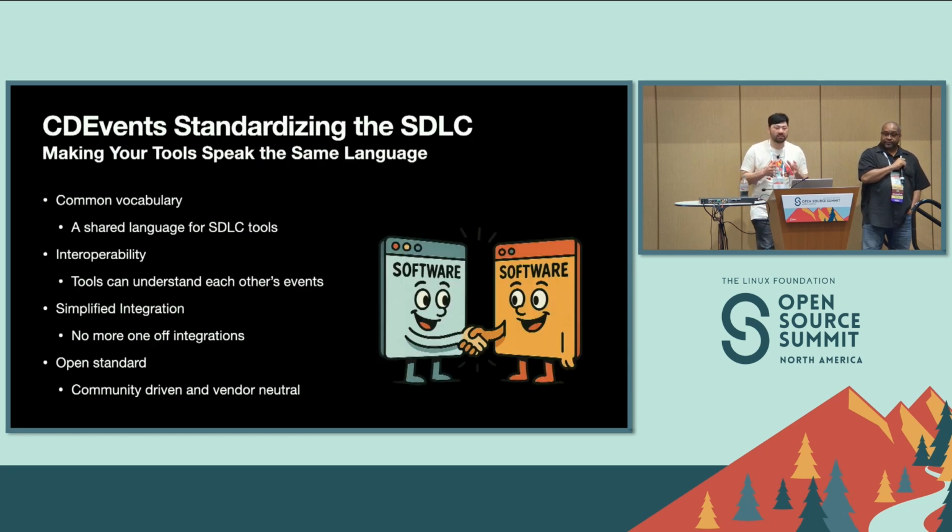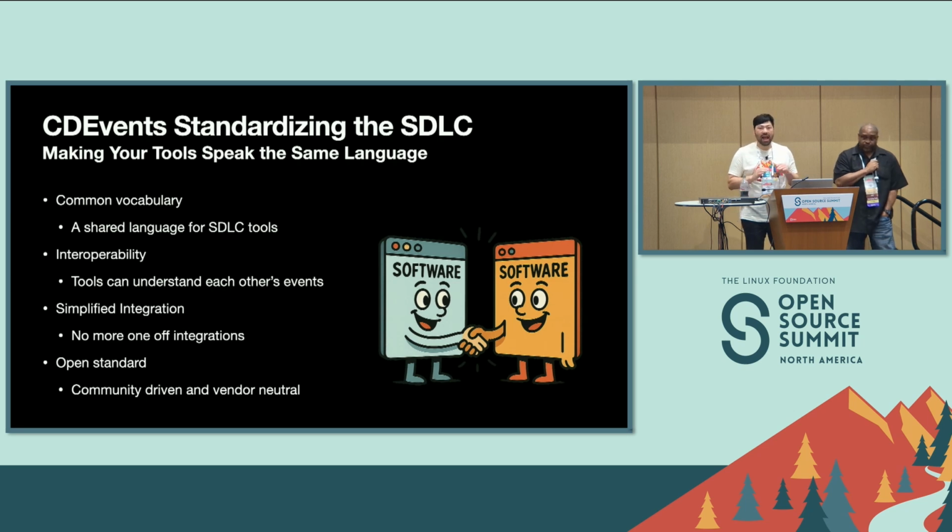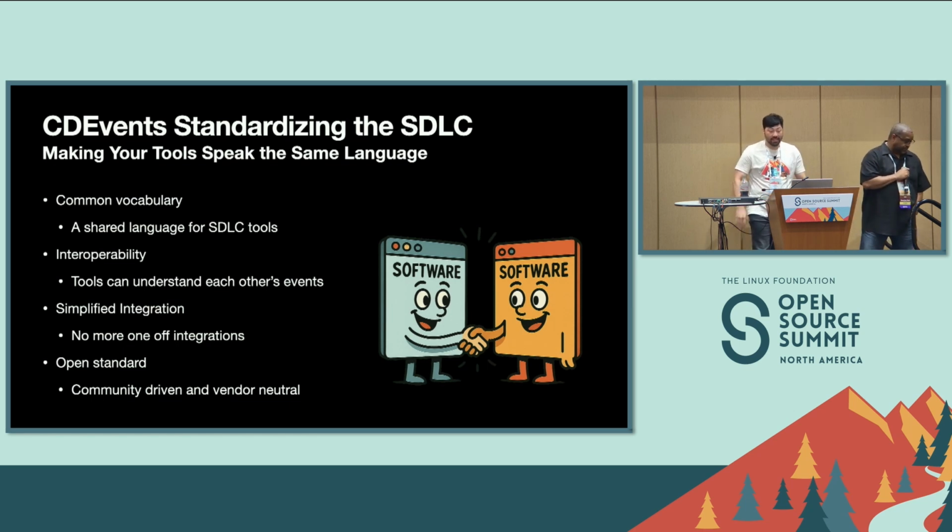So let's talk about CDEvents. For those who aren't familiar, CDEvents is a CDF project that standardizes events across the CI/CD landscape. CDEvents are CloudEvents, specifically designed for continuous delivery workflows. The key insight behind CDEvents is that while tools are very diverse, the concepts that they represent are actually quite consistent. A build started event in Jenkins and a build started event in GitHub Actions represent the same fundamental concept, just with different formats and payloads. So CDEvents gives tools this shared format to produce and consume events reliably.